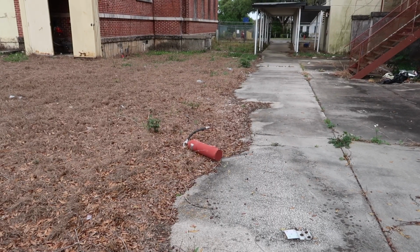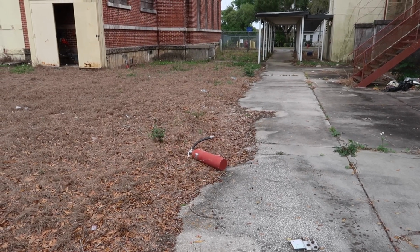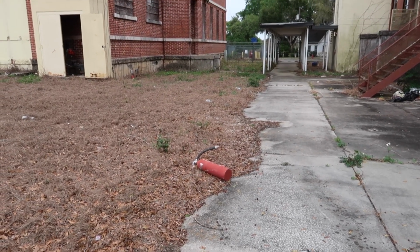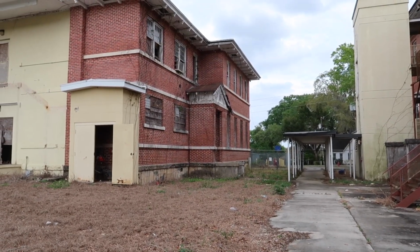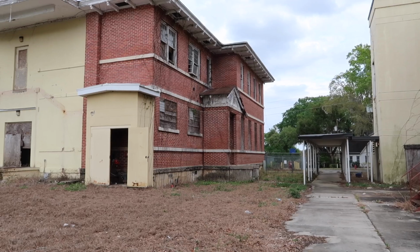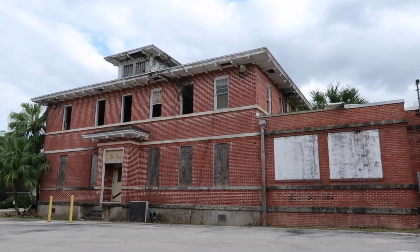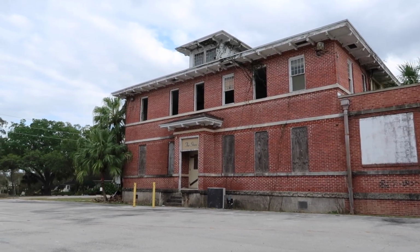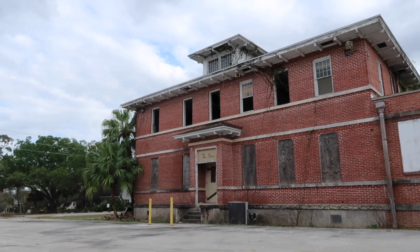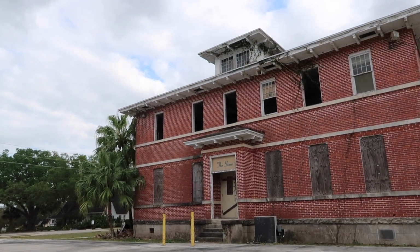This is the sad part about abandoned buildings. People coming in, destroying. This fire extinguisher definitely has been used. And just looking at the building, how many windows are smashed. We should preserve, not destroy. Alright, it doesn't look like there's any way that I'm going to be able to peek inside, but it is an incredible building. This side actually says the store. Wonder if it used to be like a convenience store after the school closed down.